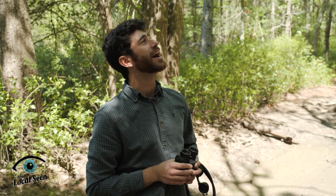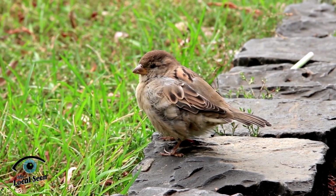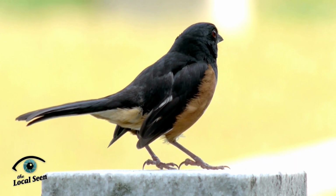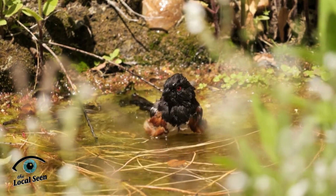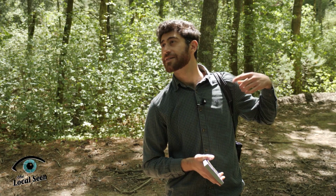Some other birds that we've been hearing while we're walking, chipping sparrows, is the eastern towhee. And yeah, the eastern towhee is a really great species for this part of Kingston.